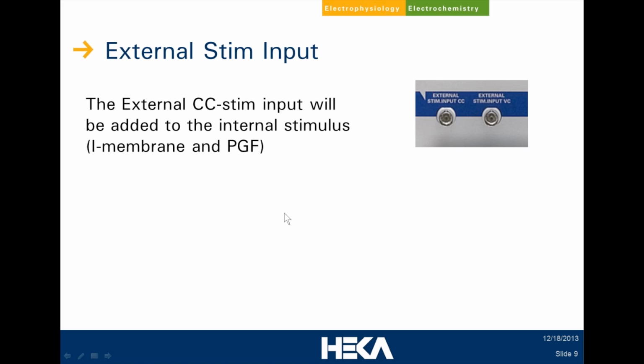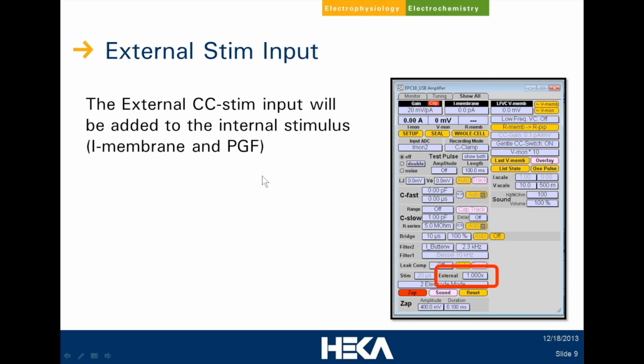Another hardware feature of the EPC10 is the capability to use an external stimulus input. It's actually available for both voltage clamp and current clamp through BNCs on the front panel of the EPC10, and this option needs to be enabled. If you're feeding in a signal through here, it will be added to the internal stimulus that is generated by the built-in digitizer.